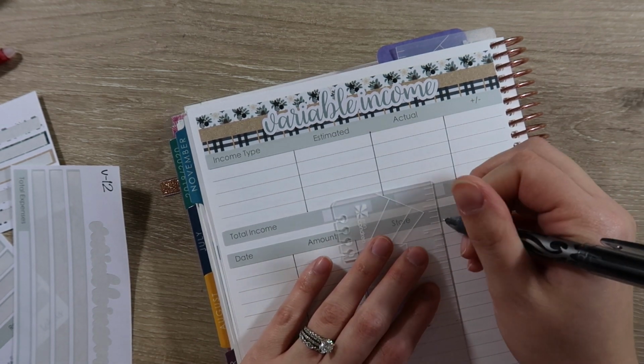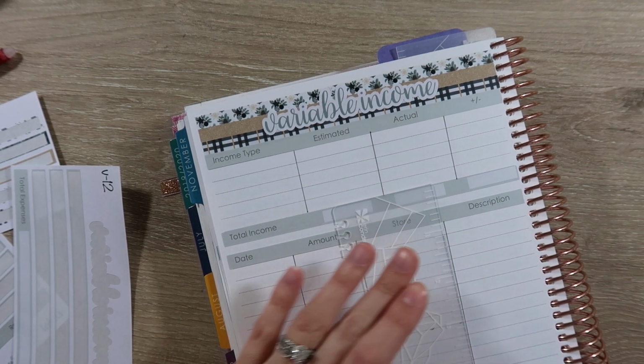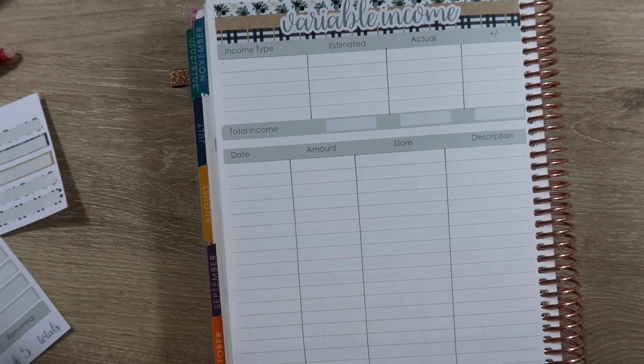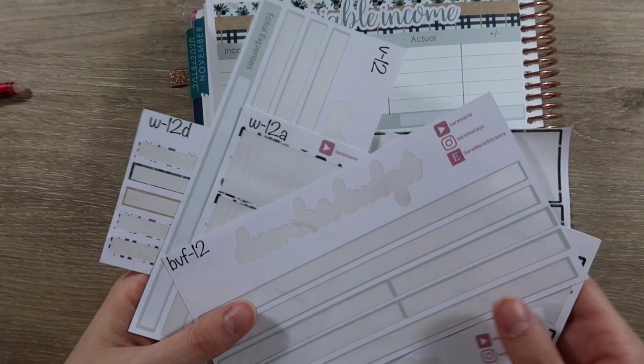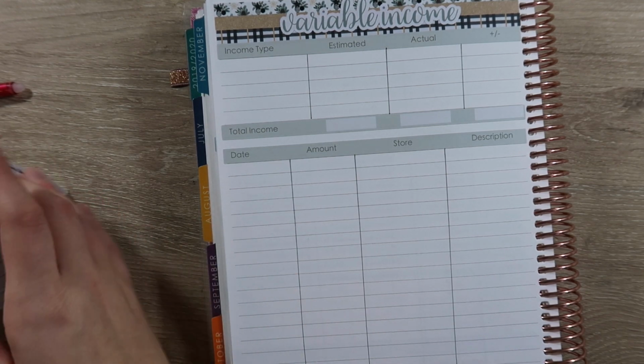But it definitely saves me a ton of money in terms of Etsy, and it helps because then I don't have to have as much space here on this tracker. So that is pretty much it in terms of all my trackers. I have lots and lots and lots of empty sticker sheets here. So that means that I'm all set up.